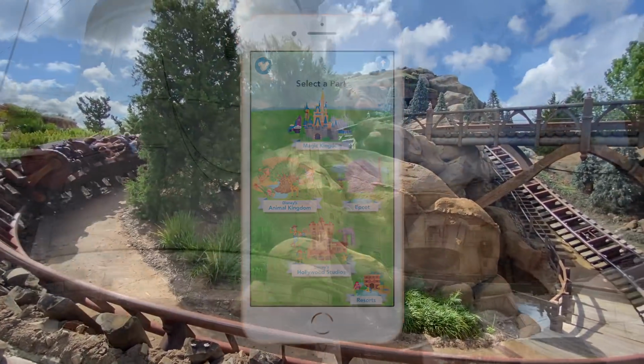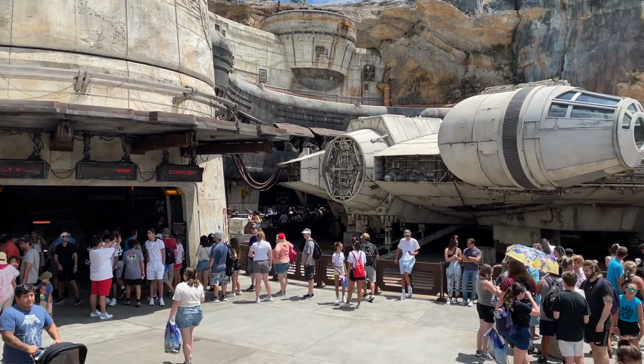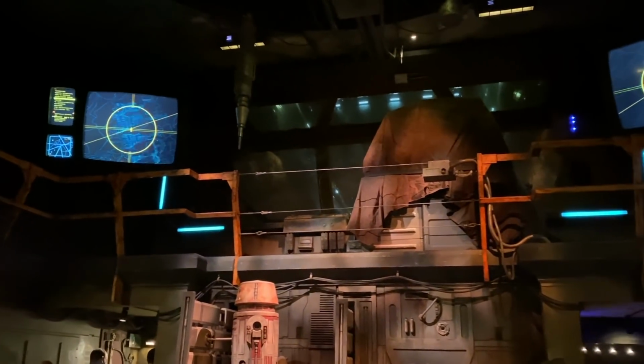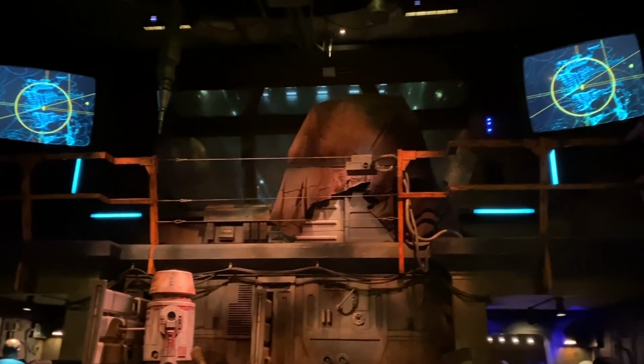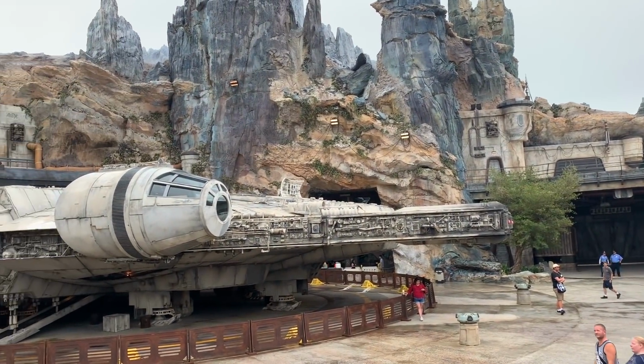For example, if you've got an hour-long wait for Smuggler's Run in Batuu and Galaxy's Edge, you can use the app to sign up for missions while in the queue line, and you'll be able to do things like collect cargo, hack into droids, translate the Aurebesh language, and engage in other fun Star Wars-y things while you're waiting for your ride on the Falcon.